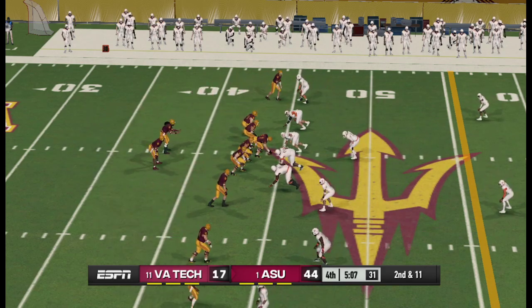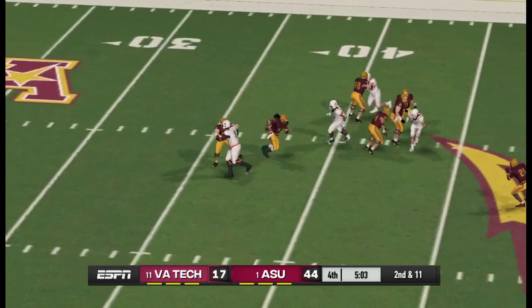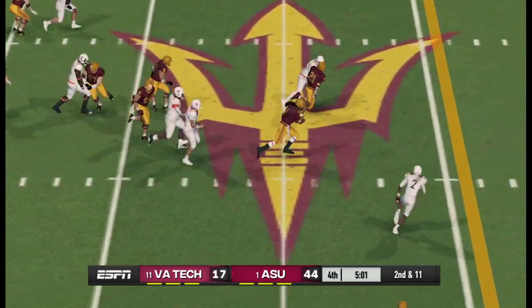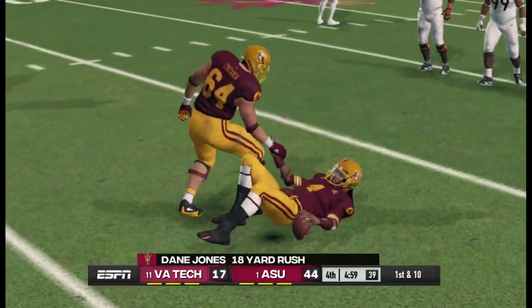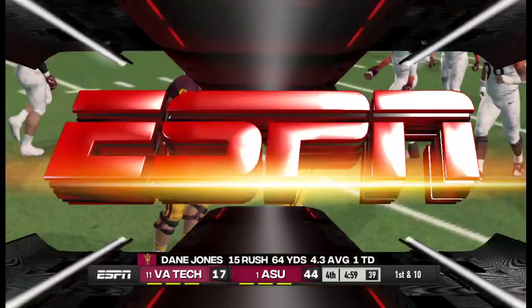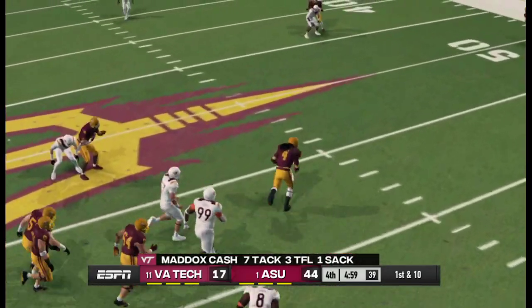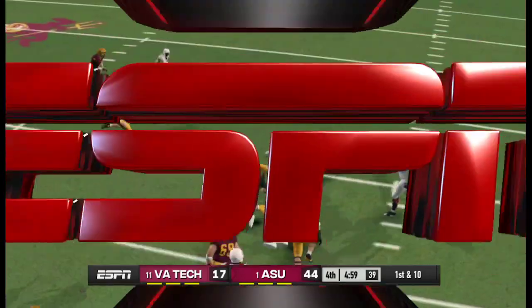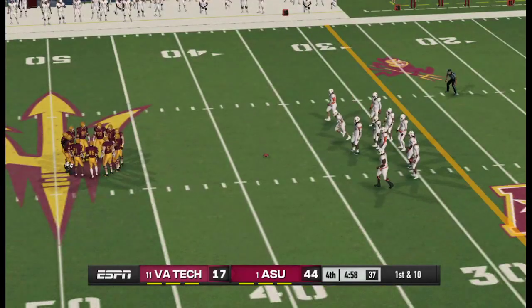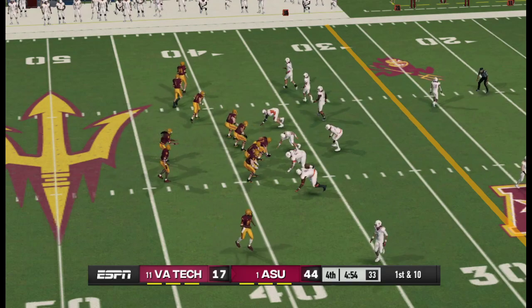You might be right. 4 wide, trips to the bottom for Arizona State. Snapped it with 28 seconds left. Dane Jones is going to run it again. He's across the 50, 45-40. Great run by Dane Jones, 18 yards and a 1st down. Bound and determined. It's going to be 1st and 10 with under 5 to go here in Arizona.